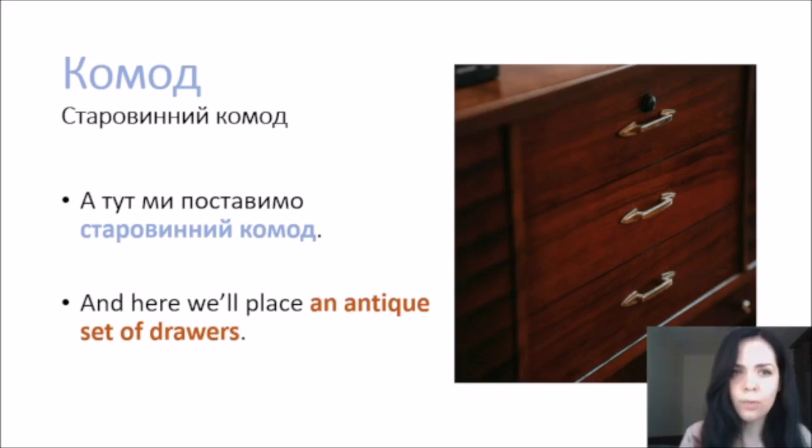Next is комод. Комод means set of drawers. And the word combination is старовинний комод. Старовинний means antique or vintage maybe. For instance, а тут ми поставимо старовинний комод. And here we will place an antique or a vintage set of drawers.